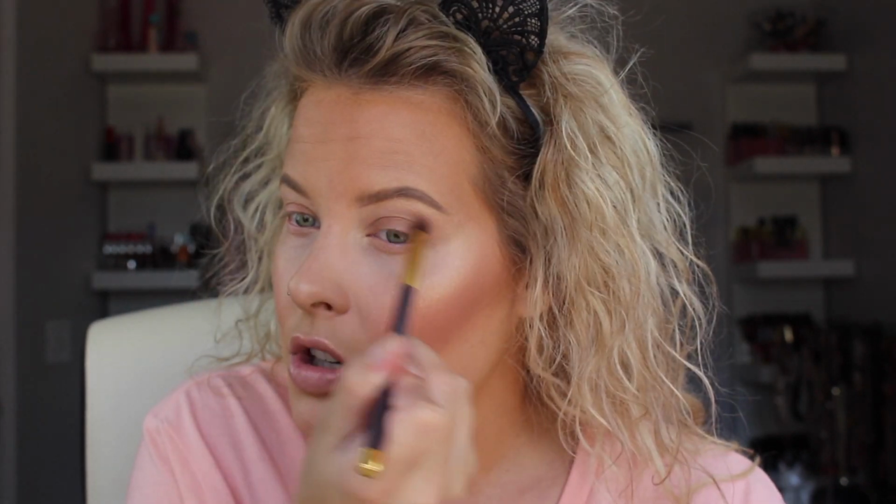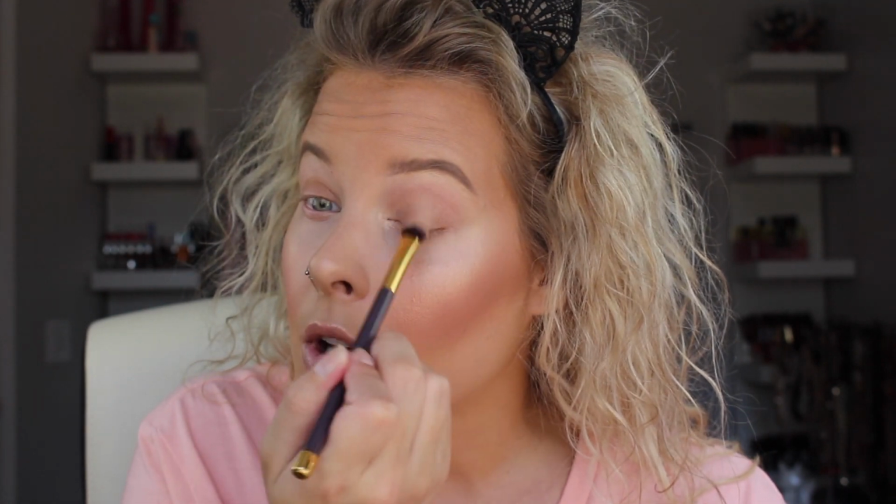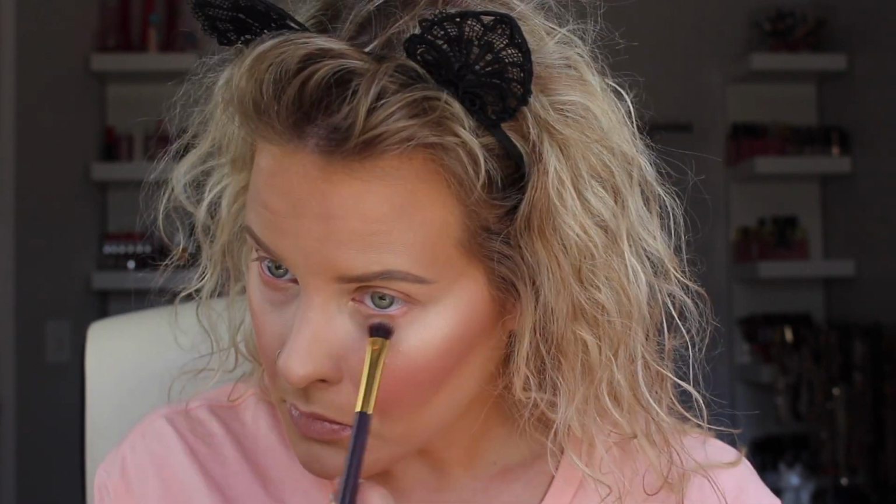That's a good brush. It's stiff enough to put it on the lid, but then since it's kind of like a dual fiber, you can blend it out in the crease too. You can turn it sideways and blend out the crease, but then you can flip it so it's flat and you can put it on your lid. Ooh. I'm trying to use it for the lower lash line. Let's see. You know what? It actually works for the lower lash line too. Look at that.